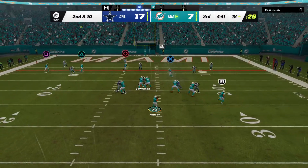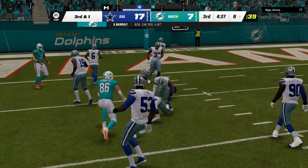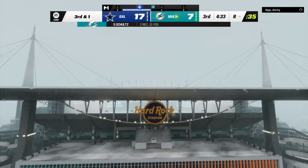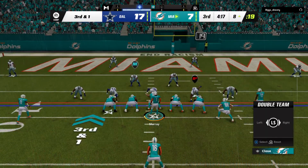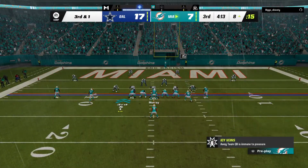To throw once more on 2nd and 10. Murray, and he finds his target. It's Schultz. 9 yards, not quite enough, and they'll be left now with 3rd and 1. That's a staple of this offense. Drag route to the tight end. Yeah, he was unable to use his size to break off much more yardage after the catch, but still an effective gain nonetheless.